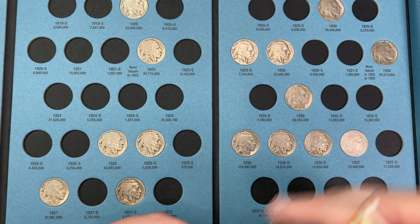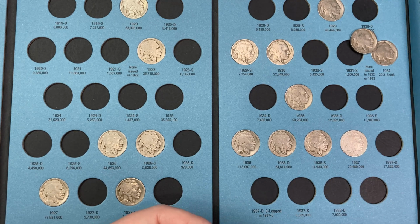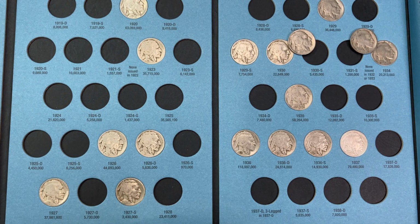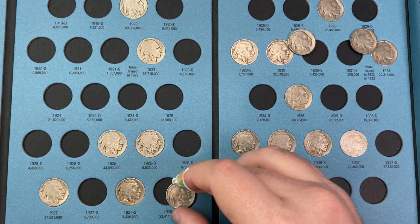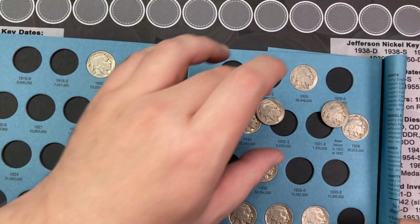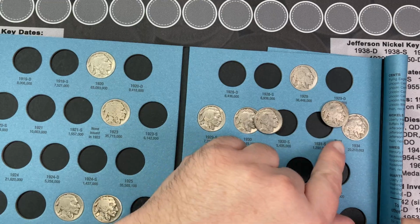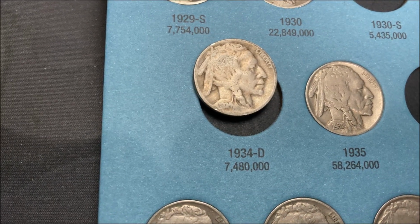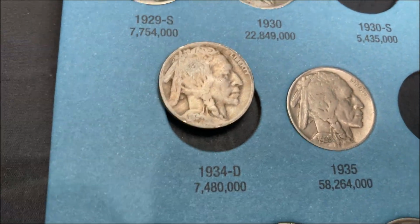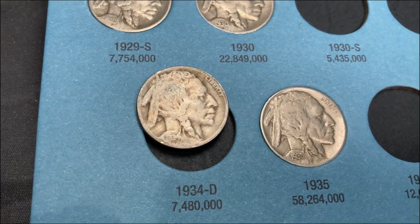All right, looking out here, 1934D, 1930, 1928, that's gonna fill a spot, and 1927. Those are about the same, so I'm not gonna worry about that one. That fills a spot. And oops, I had the 34 out of Denver over with the 34. There is an open spot here, so we're going to stick that in there.